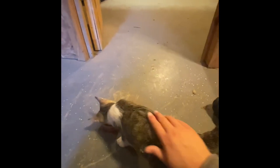And this is Lily. And underneath there, you can barely see her, except for just the white on her. It's Miss Daisy. She still hasn't come out yet, but she sits and watches.